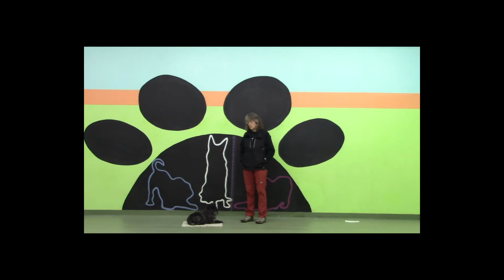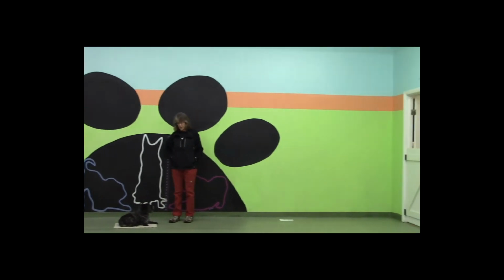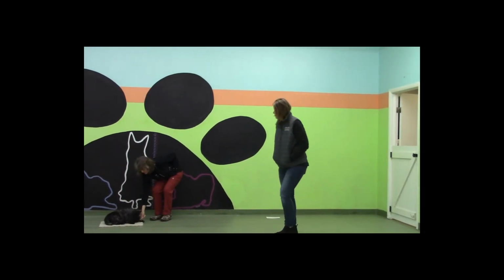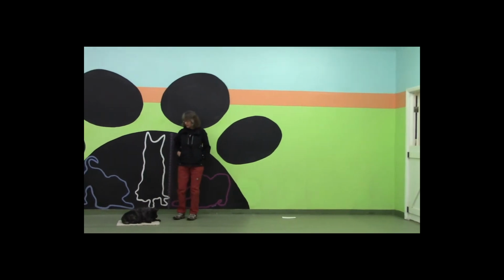Laura's going to walk up and stop about 10 feet away, I think. And as she approaches, I'm going to feed the entire time that she's present. When she leaves, I stop feeding. And let's just do that one more time. So here comes Laura. I start feeding. Laura leaves. I stop feeding.